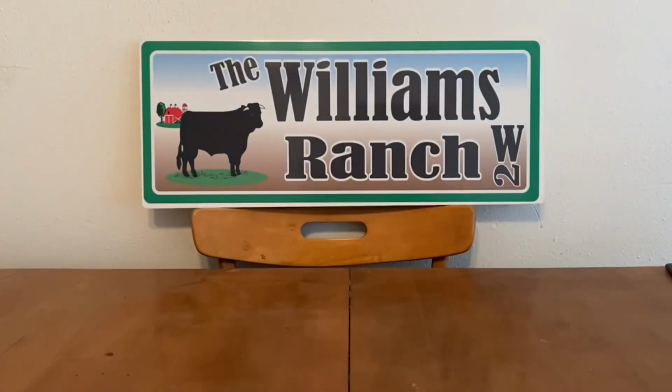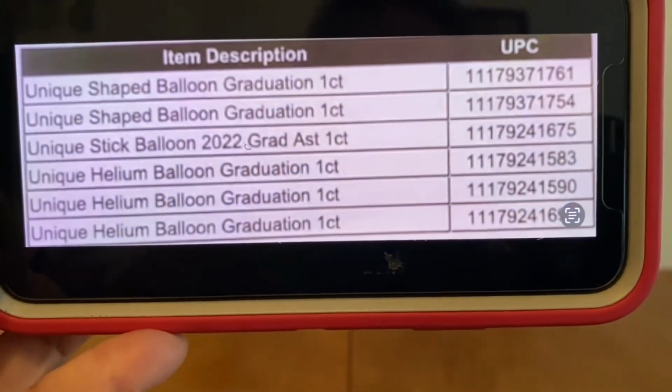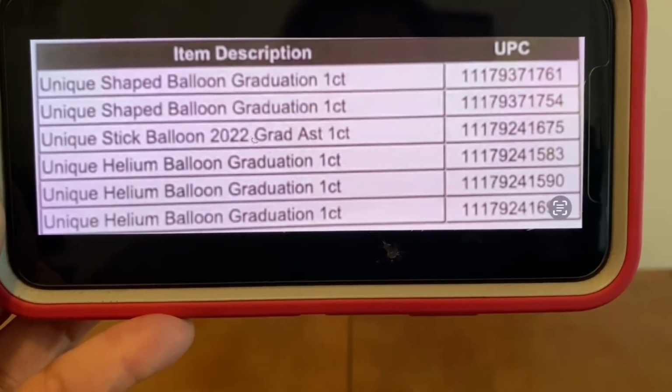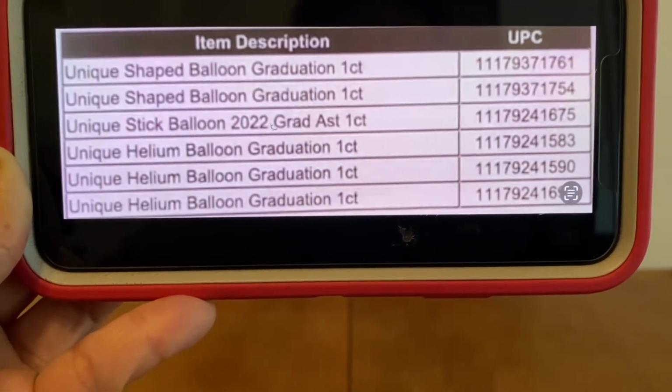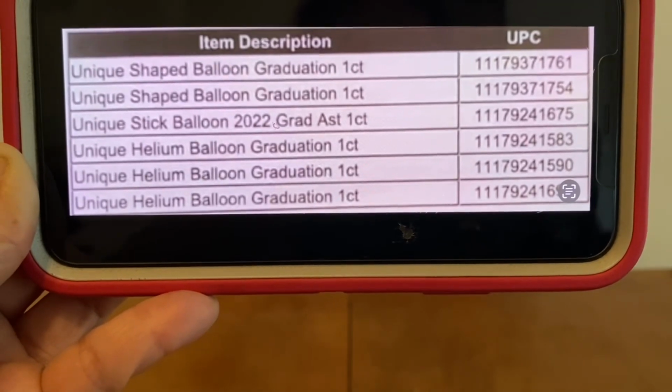And along with Memorial Day flowers, we also have, here you go, the graduation balloons. These will penny out this Tuesday, June the 28th. So there they are, graduation balloons, item description to your left, UPC to your right.